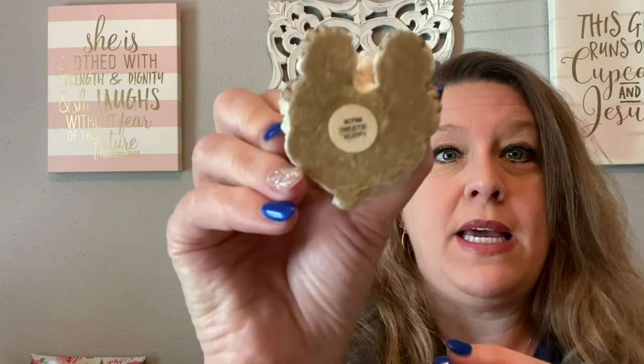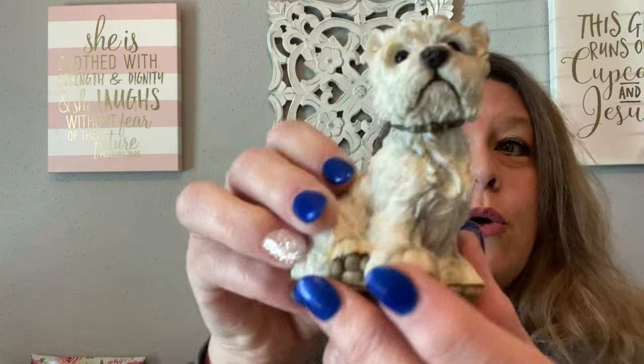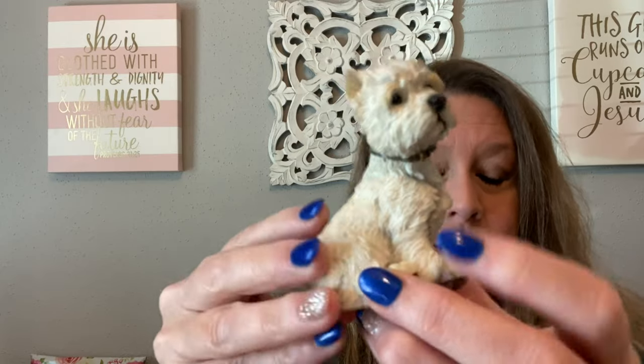Put it in the comments below. I'm horrible with my dogs. This says, oh, it's a Westie. It's a Westie puppy. It says it right there on the bottom. So this is another little resin Westie puppy. I'm eager to see how many pieces I got. Remember, I paid $10 for this.